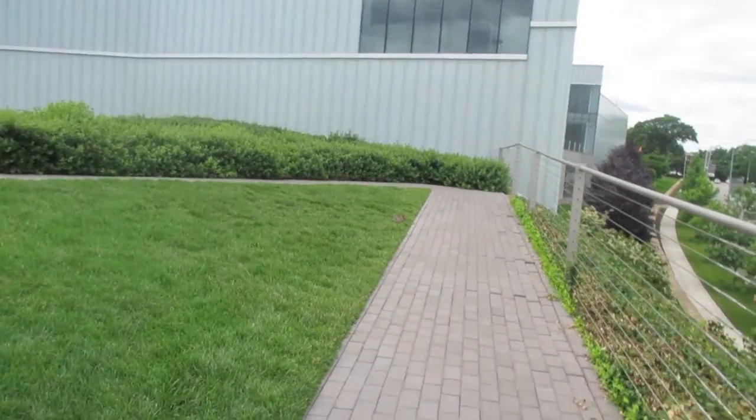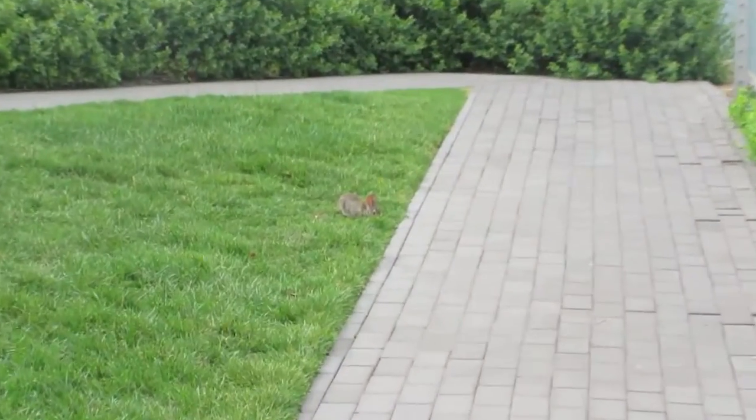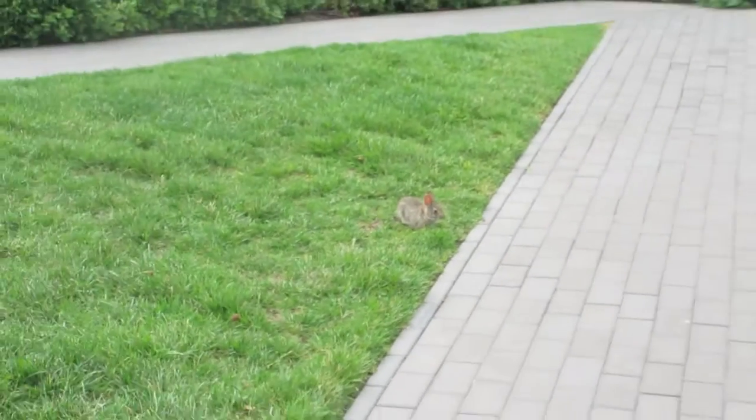Three bowls. Okay. This is the bunny of all cuteness. The bunny of all cuteness. I don't even know if you can see it. There you can see it. How did the bunny of all cuteness get on the roof? I don't know. Hello, bunny of all cuteness. I like that.